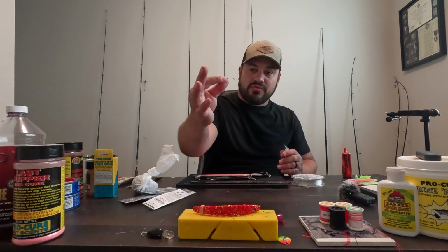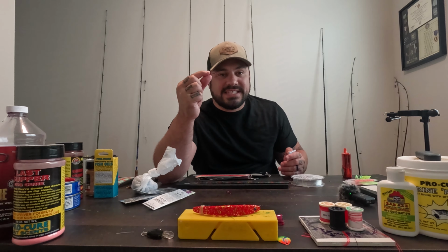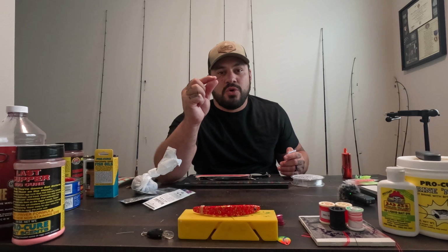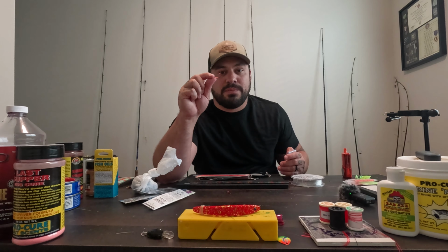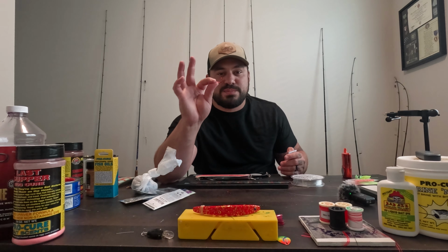I like using the red hooks. Yes, this is an octopus hook. Yes, there are better hooks out there on the market that you can use that are going to hold the sockeye on just a little bit better. But this was what was at my disposal.